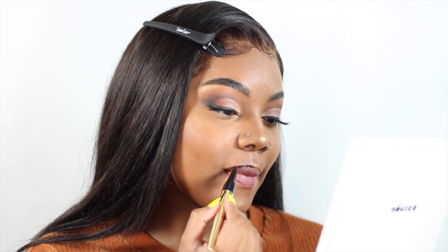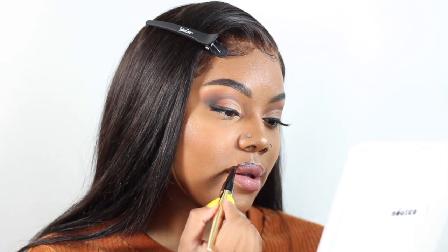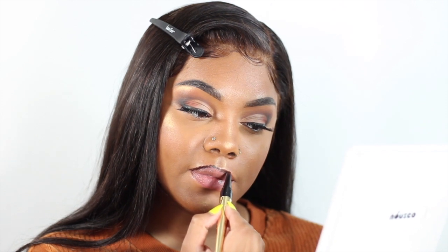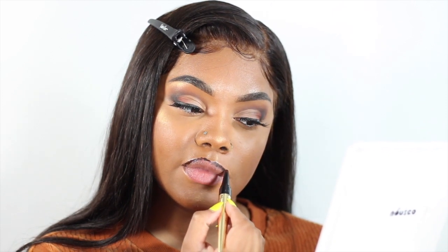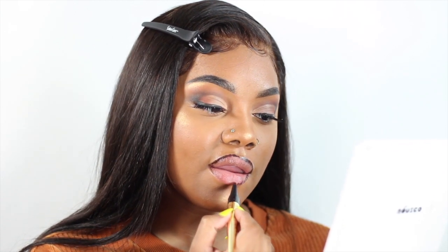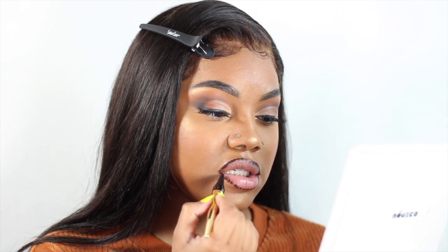So I'm just lining my lips, and I'm not doing a straight line. I'm actually kind of dabbing it because this eyeliner has a really silky finish, so a little can go a long way. I'm just outlining my lip by dabbing it. And I know this looks crazy, but it's okay.